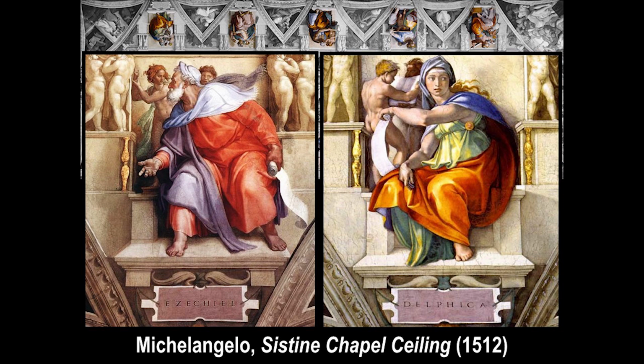In the case of the oracle at Delphi, and she's not the only one, there are 5 others, or she's one of 5 who are all Greek. The Cumaean, Erythraean, Libyan, and Persian oracles are all up there too. So what are they doing there?